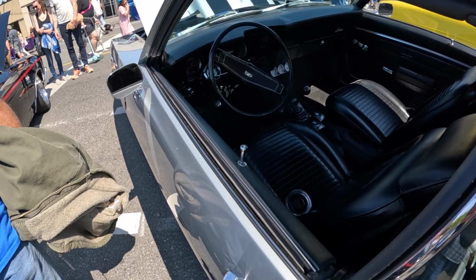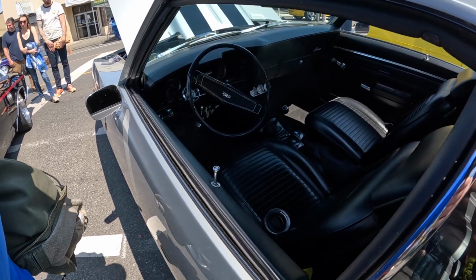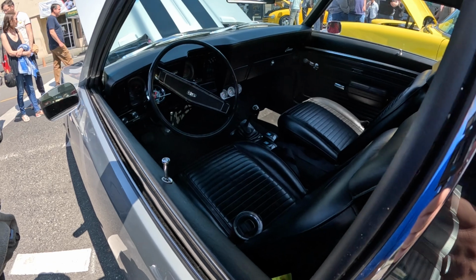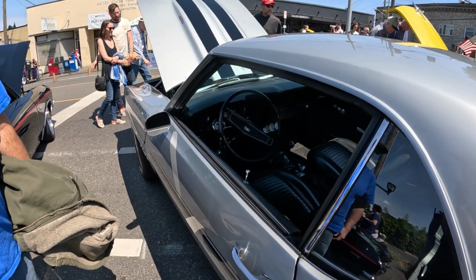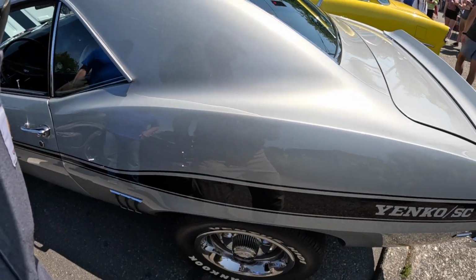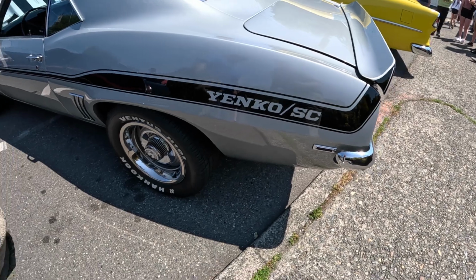4-speed. That would be like what, M22? No, that's a 6-speed. Is it a 6? It is. Or is it a 5-speed? No, it's a 5-speed. Okay, so that would probably be a Tremec, not stock. Oh, there you go. That's your YENKO.